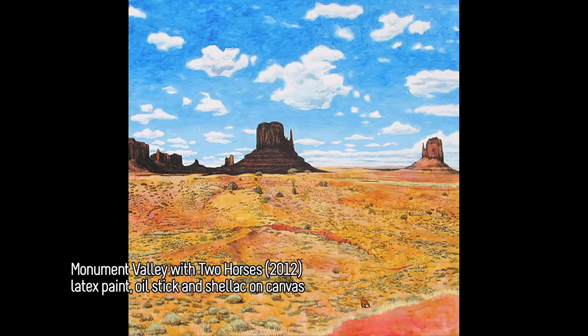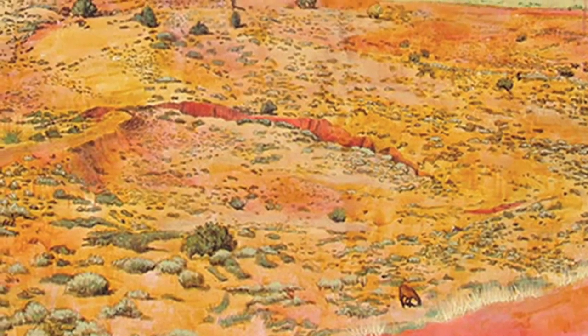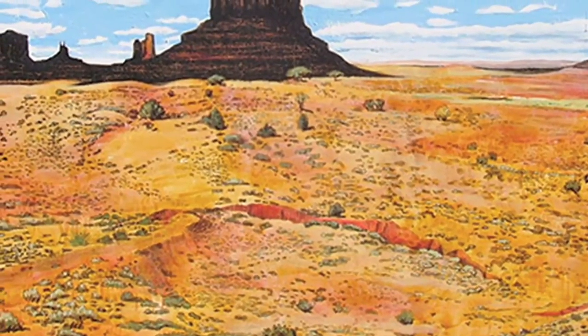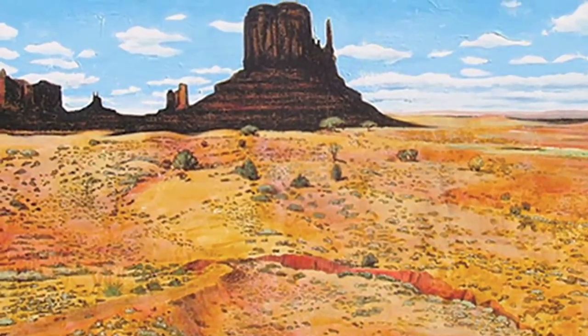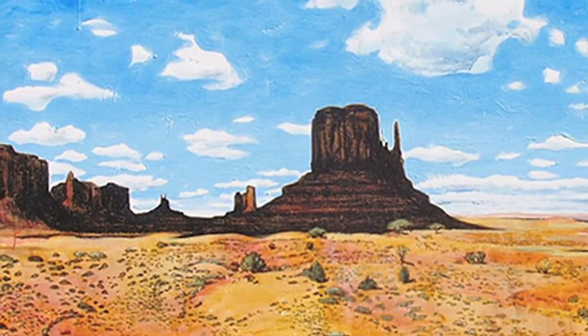I did this painting in Monument Valley, and I call it Monument Valley with Two Horses, because there's two horses in the foreground, but they're so tiny. One you can kind of see right away, the other one you can't. They're the foreground, and they're so tiny that you can't even see them. So that gives you a sense of how far these things are. They look close, but they're really far, these buttes.